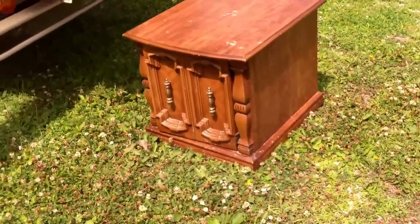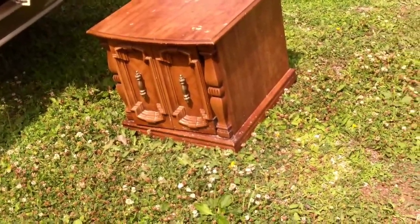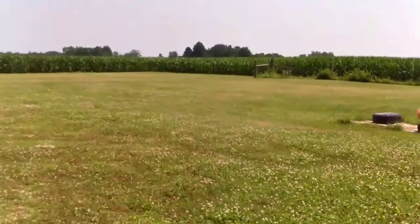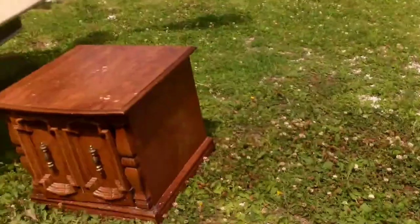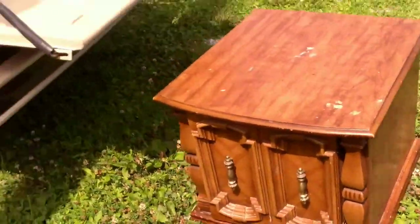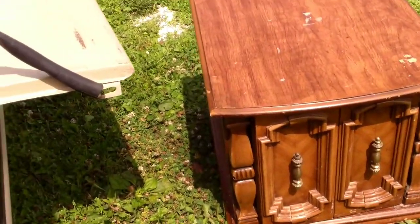So I just went garage sailing. About, I don't know, a mile or so up the road, there was a sale. Actually, I think we could see the sale if it wasn't for the corn. But there was this cabinet here. She had a coffee table that matched it, and the coffee table looked brand new just about. But it was big. It was a big coffee table.